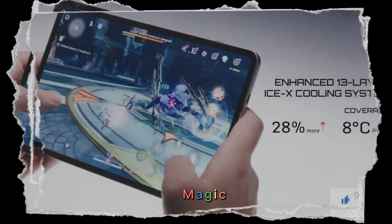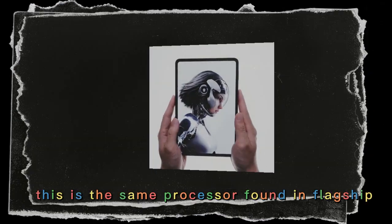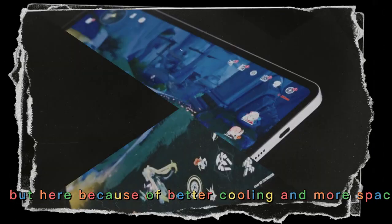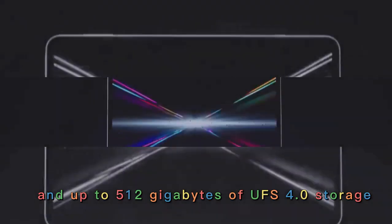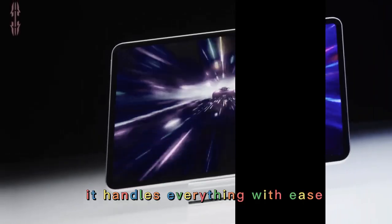Inside, the Red Magic Astra tablet runs on the Snapdragon 8 Gen 3 chipset. This is the same processor found in flagship gaming phones. But here, because of better cooling and more space, it performs even better. Paired with up to 16 GB of LPDDR5X RAM and up to 512 GB of UFS 4.0 storage, it handles everything with ease.